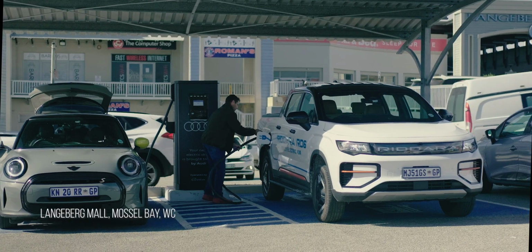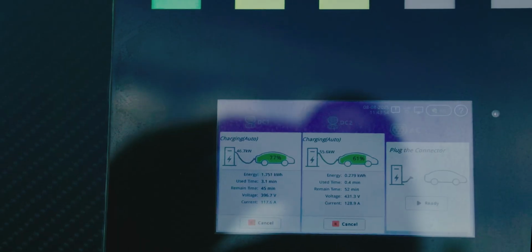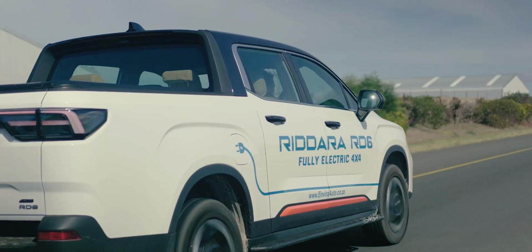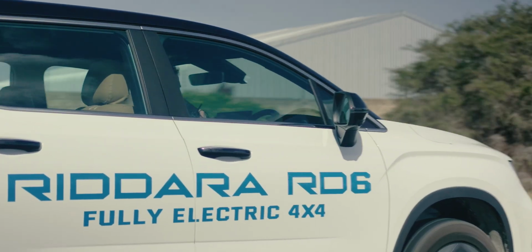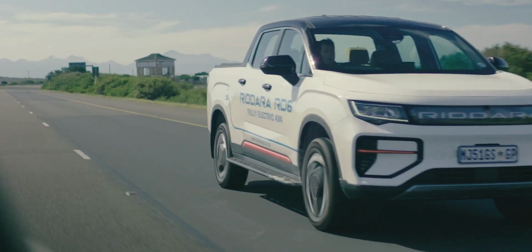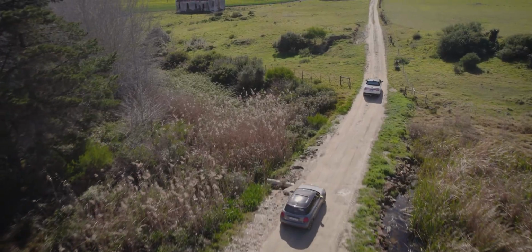We first stopped at Mossel Bay, Langeberg Mall, at the Grid Cars charger. While we waited there, we ran in and grabbed some coffee. The Riddara is now the fastest bakkie available in South Africa. It's obviously a full electric 4-wheel drive bakkie. It has a couple of cool features like V2L, 6 kilowatts of power out of the car, basically enough to charge 2 EVs simultaneously with the 3-pin plug chargers that you get supplied with the vehicle.